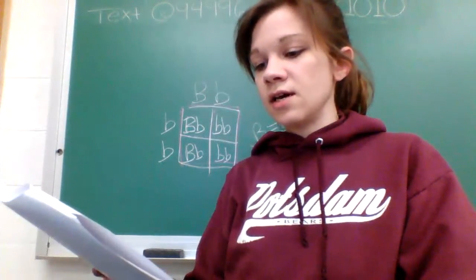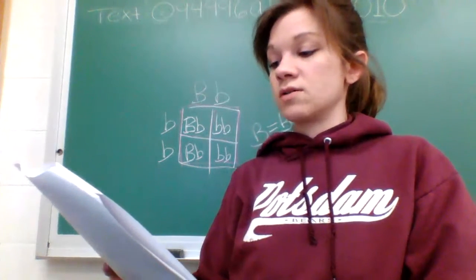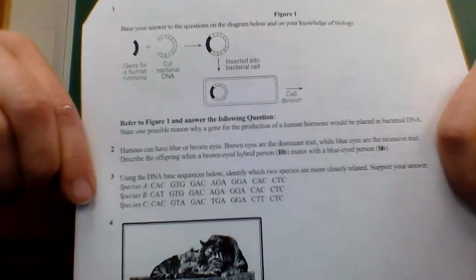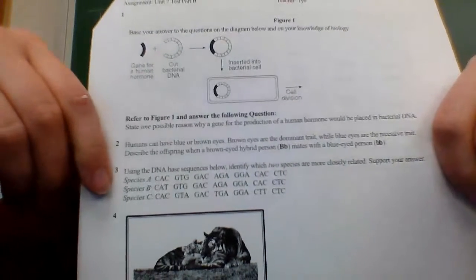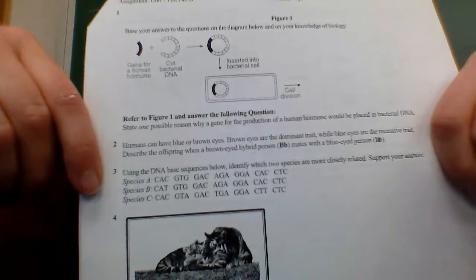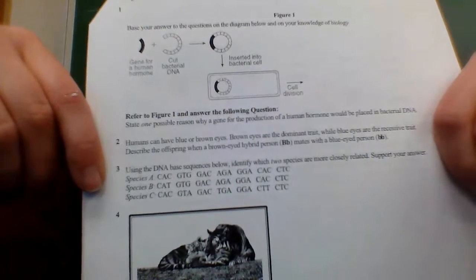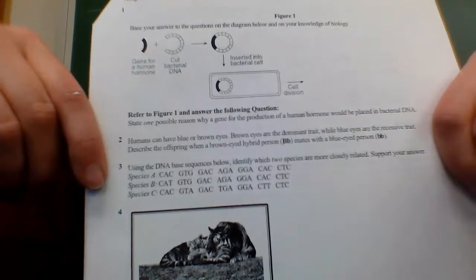So, using the DNA sequences below, identify the 2 species that are more closely related and support your answer. So, number 3 right there. Those sequences are DNA codes. All right. So it's a DNA strand for A, DNA strand for B, DNA strand for C. So what you had to look out for were which 2 had the most similar DNA. And in this case, it would be A and B because they have the smallest amount of differences.